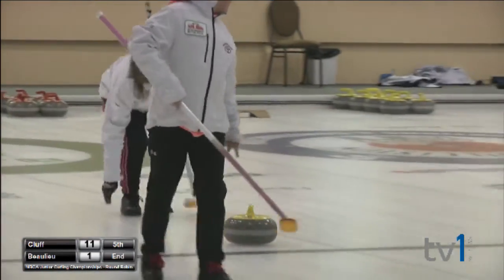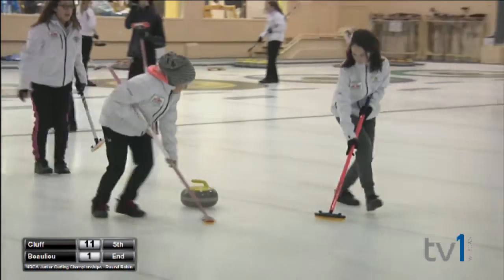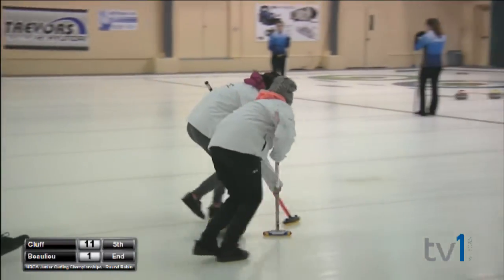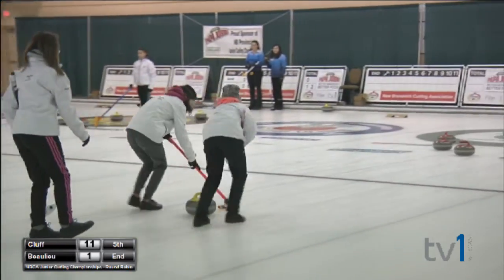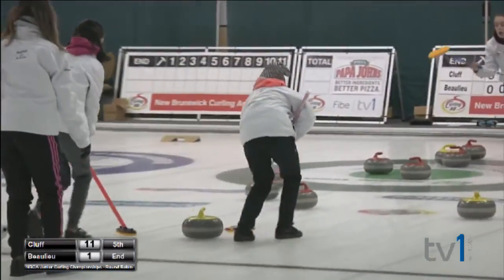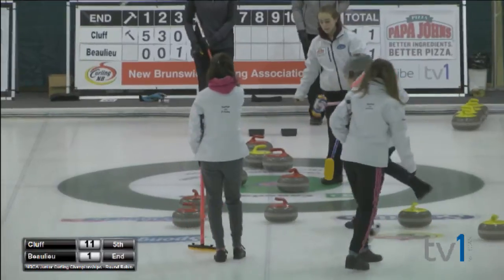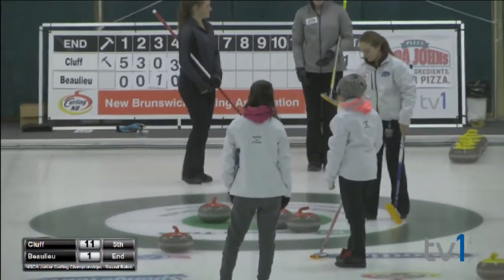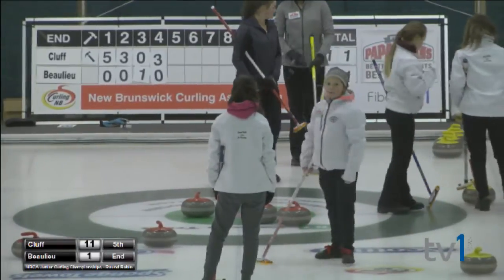First stone for Abigail Beaulieu. Sweepers get on it immediately. Yeah, looks like that's what she's playing. She's playing some type of peel on that top red. She'll peel off one of the guards. Nicely done. So she got rid of 2 guards as one of them rolls inside the house.